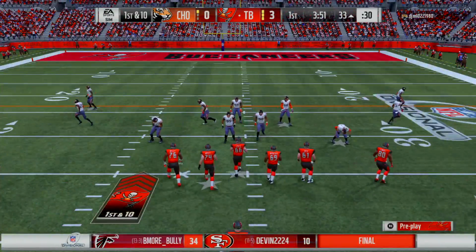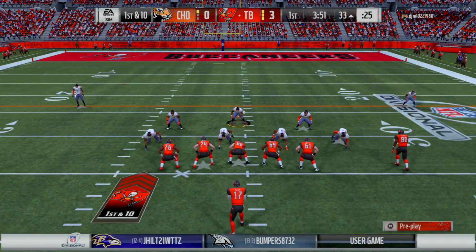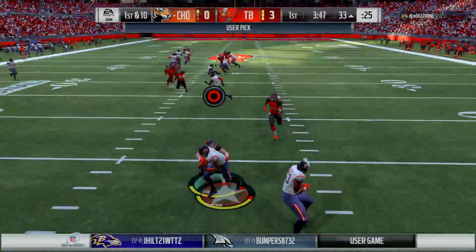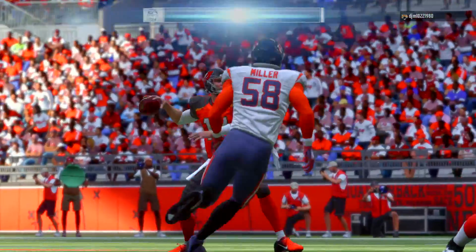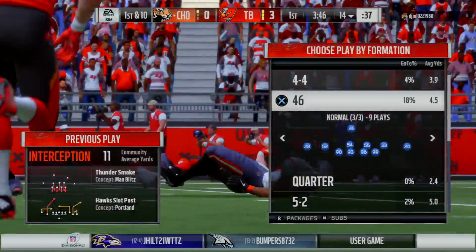The fourth down run successful. Now they look to pay it off on first down. On first down, Allen into double coverage, and it's intercepted. Picked off by Marcus Williams. And a big turnover there as his guys will get the football back.